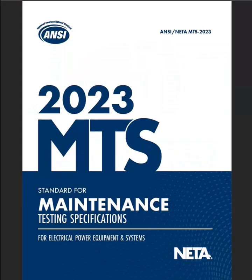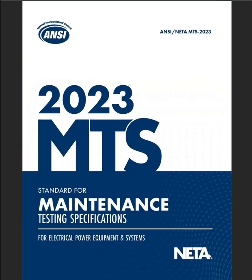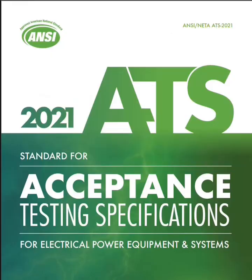Then you have the NETA MTS. That's going to be for maintenance testing. We're going to talk about that in a second. And then we have the ECS. This is for electrical commissioning. We're going to talk about that in another video. Okay, so all four of these books are what the NETA standards are. And what we're going to talk about right now is the ATS versus the MTS.